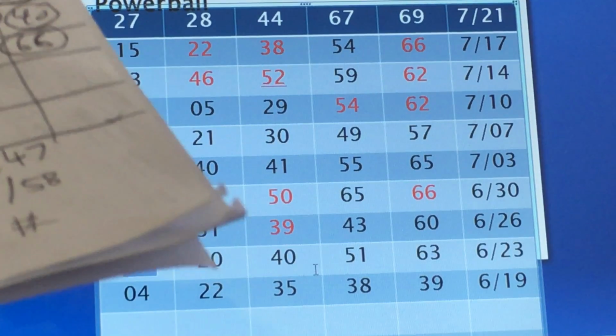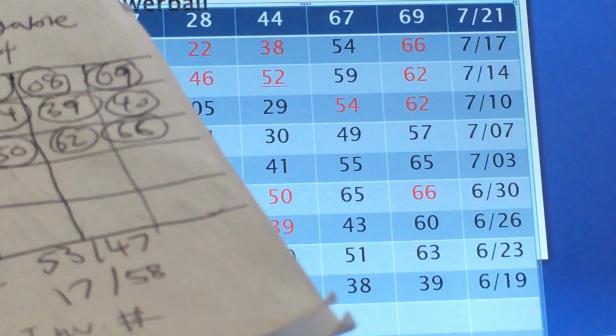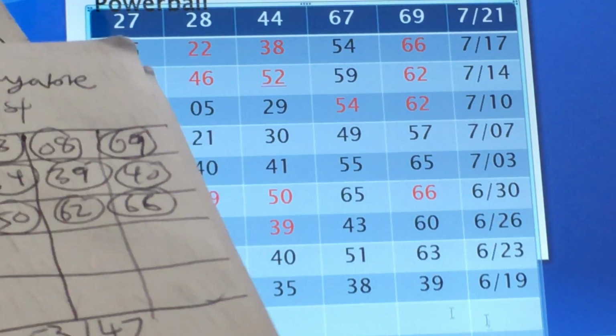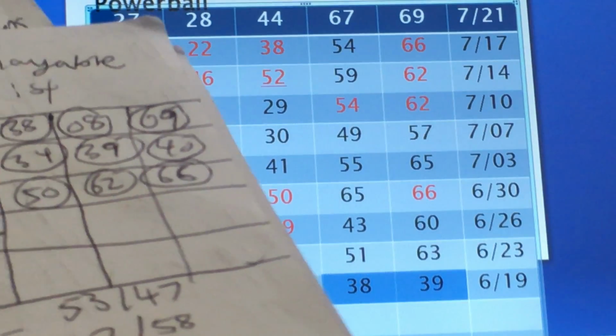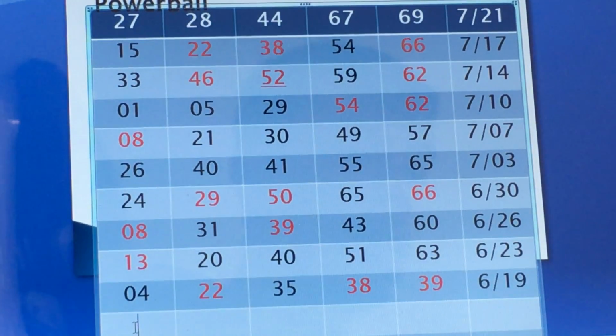22, 35. 22 is a red number for last night's game. 35, 38, and 39. So you have 38 and 39, both red numbers. So you have 3 red numbers. Keep going for one more draw. Not eliminate the win number after 9 draws. So 619. Now we're going to load more.